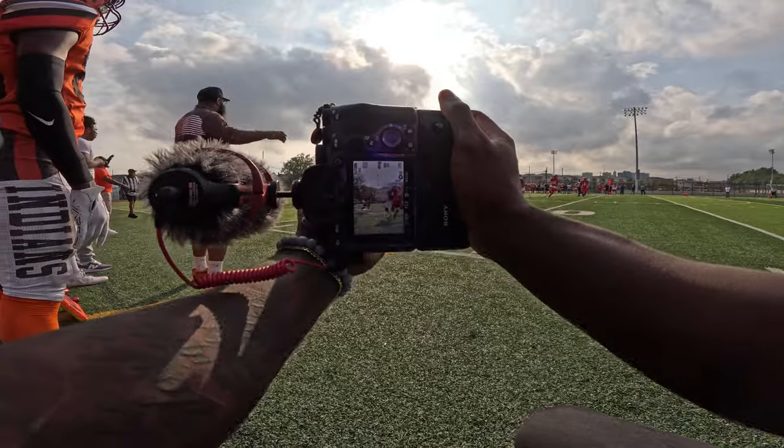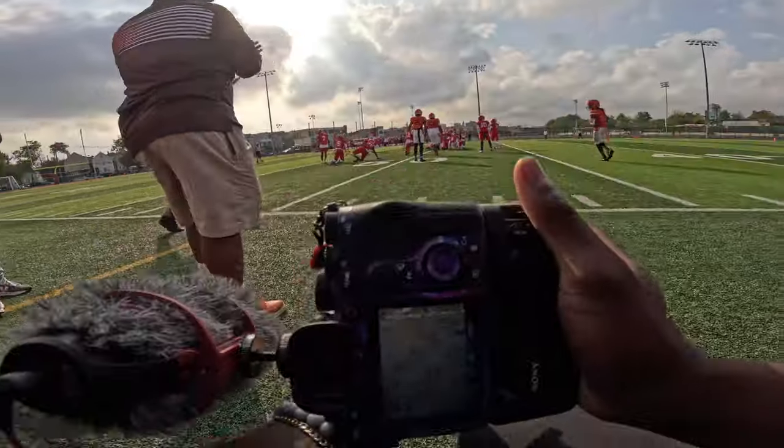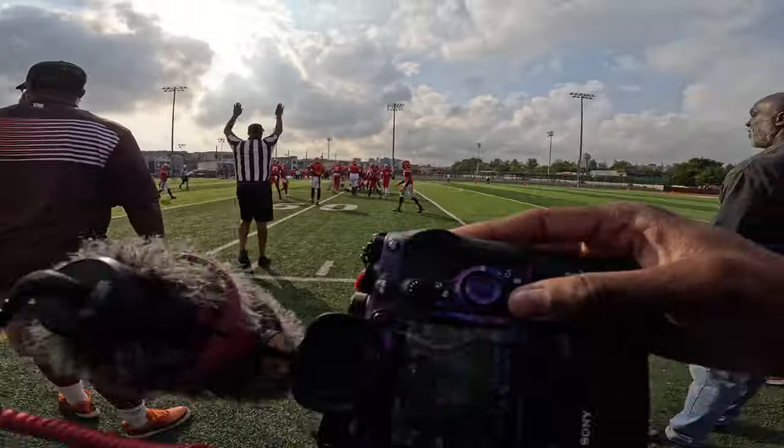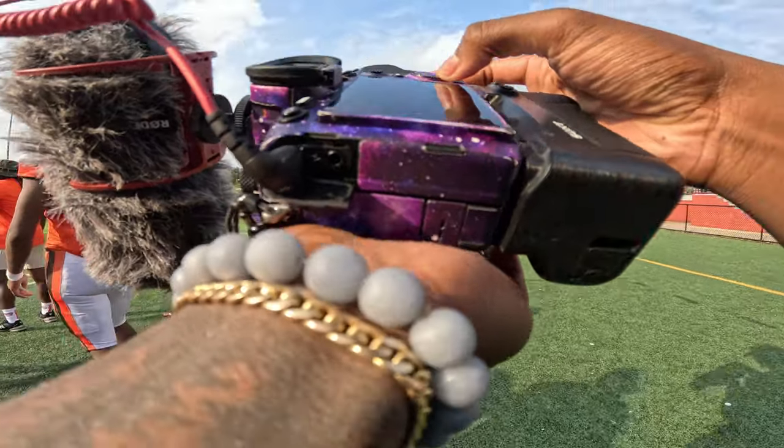Another thing you can shoot while you're in that same position, on the sideline with your team, or the team that you're shooting for, is some pictures of the players on the sideline and the coaches on the sideline. I feel like that's a dope shot as well. You never know what you can get, so keep your eyes peeled. And then last but not least is pretty much post game.